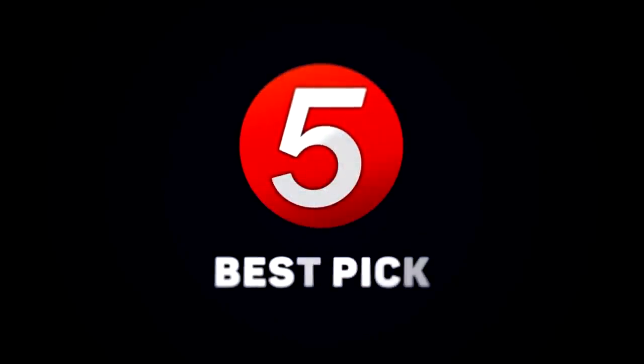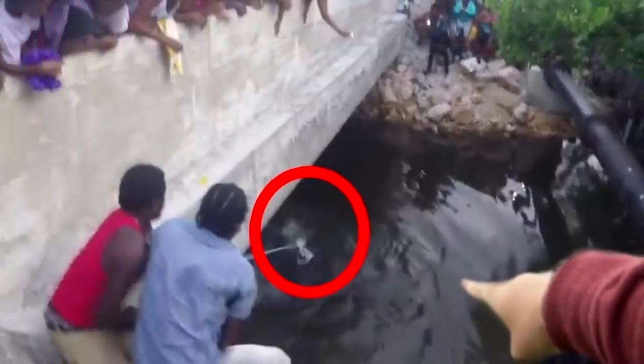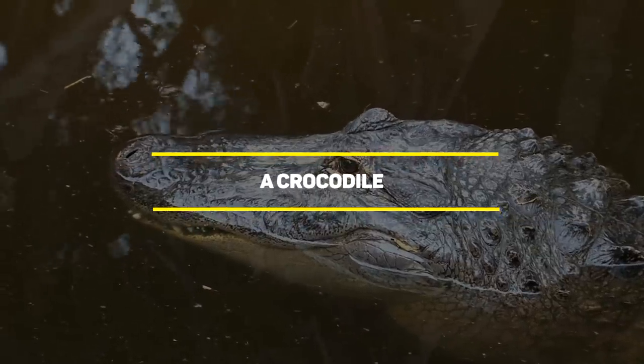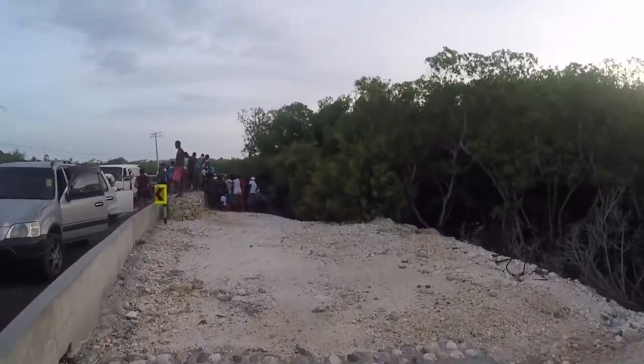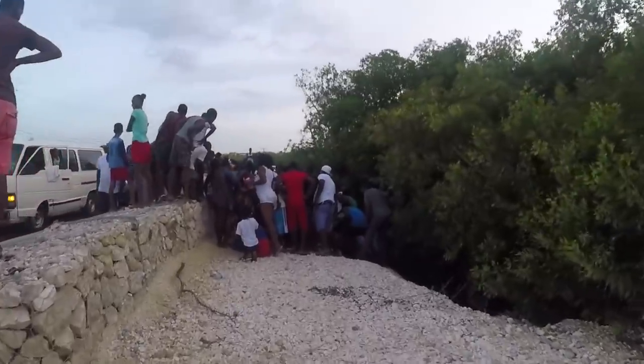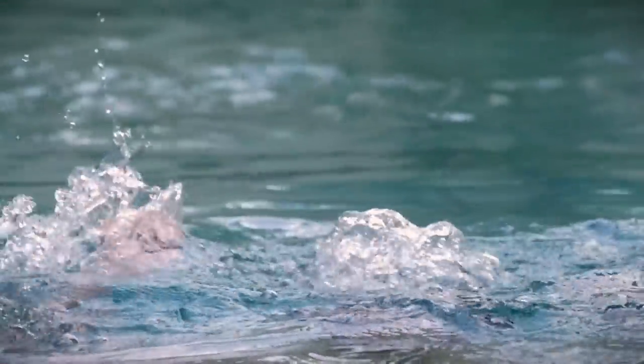Now it's time for today's best pick. Today's pick is something you definitely want to find under a bridge, especially if you live near that bridge. A crocodile. In this clip, you'll see a group of people crowding on a bridge, clearly interested in something happening below. Could it be someone is drowning and they are attempting a daring rescue?